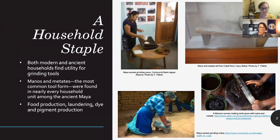Many people here today probably have examples of these type of grinding tools in their homes or know of people who do, maybe your parents, grandparents, neighbors. Of course, modern technology has made most of these tools obsolete, but there are still those who value their utility. And, you know, when the power goes out, as it does, the mano and metate still work.